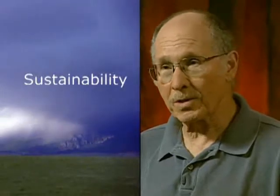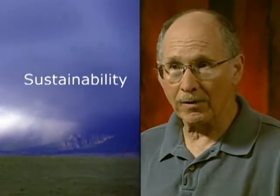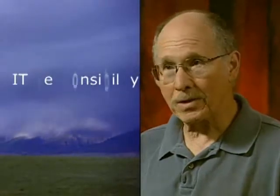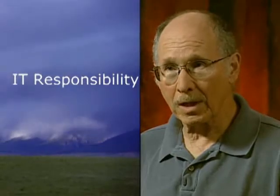The whole idea behind sustainability is for us to be able to sustain this planet. And we as this human species have been using resources at an incredible rate. And at the rate we're going, we're going to be running out of those resources. And that's energy and water and the pollution that we're pumping into the atmosphere. But there are some things that we can be doing, and IT is a part of that.